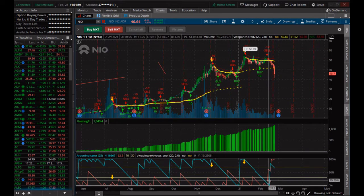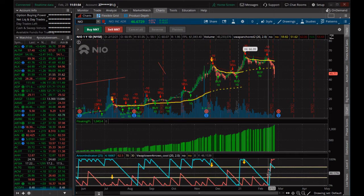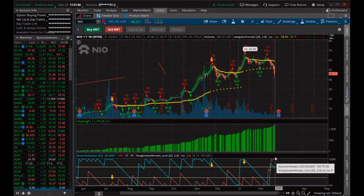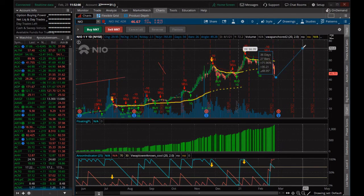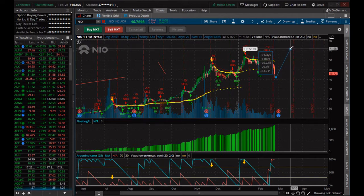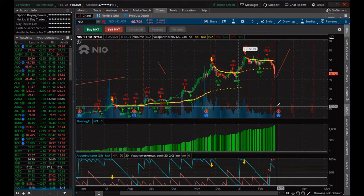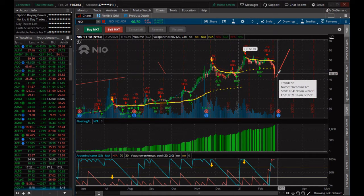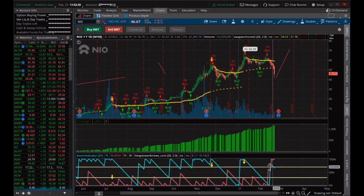Okay, now up, down, up, down. The next move is to the upside. What will the angle be or the duration? We don't know, but that is the next move. So if this is the bottom, let's just say this $46 level, then we can expect a run to $70 here anytime after this short process is over.